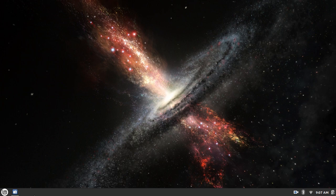So for me, both KDE and GNOME are completely out of the question in terms of desktop environments, and so is Mate, simply because it's just too outdated of a look. So the only thing I would recommend is Cinnamon and XFCE for a desktop environment. But the only distro I've found that I enjoy using and has actually worked well is Linux Mint.